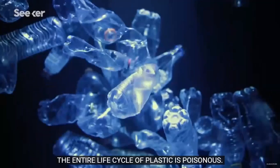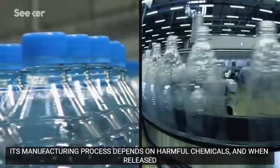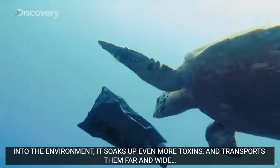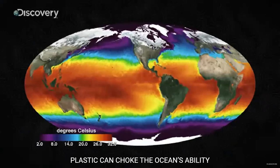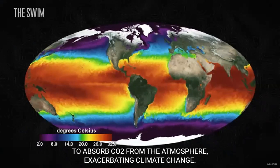The entire life cycle of plastic is poisonous. Its manufacturing process depends on harmful chemicals, and when released into the environment, it soaks up even more toxins and transports them far and wide, including into our bodies. Plastic can choke the ocean's ability to absorb CO2 from the atmosphere, exacerbating climate change.